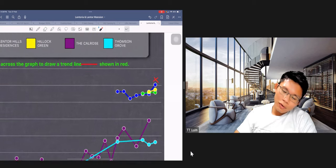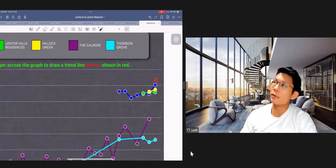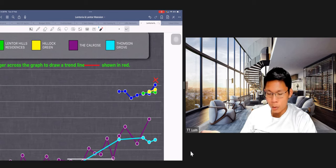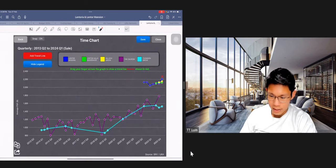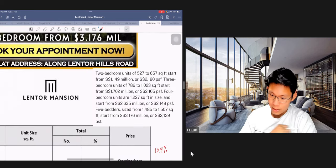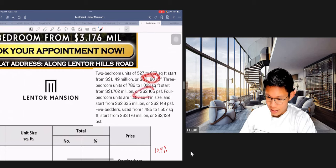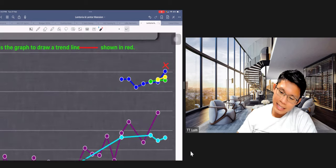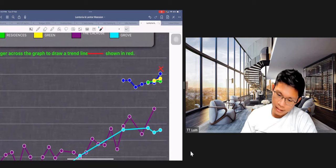If Lentoria is starting from the bigger units at 1,900 plus, that means averaging they should be about 2.0 something, 2.1 something. That should place the Lentoria side along the rest, which is quite similar. But Lentor Mansion is going to be 2,002 plus, 2,003, given that they are starting from 2.1 something, and it's not even low 2.1 something. This is higher already. This is the higher side. This is in the middle. This is slightly on the lower, but this is the 5-bedroom. And therefore, it is easily going to be 2,200 plus PSF, 2,300 plus PSF, and this is going to be a notch above the rest.